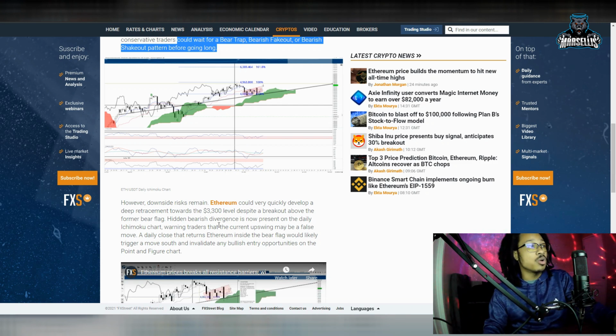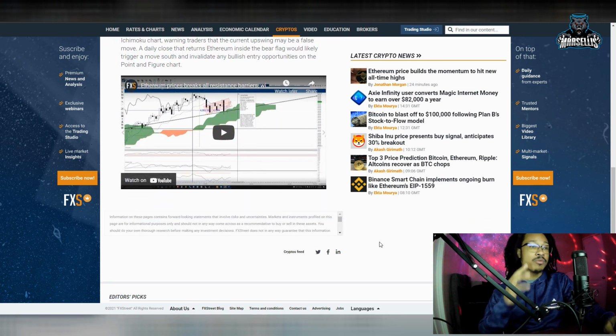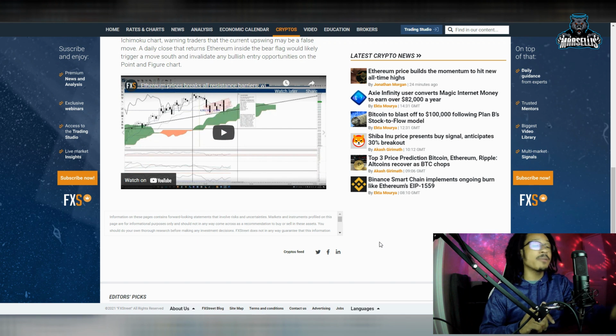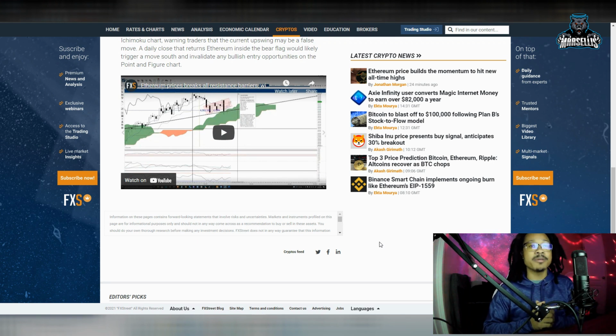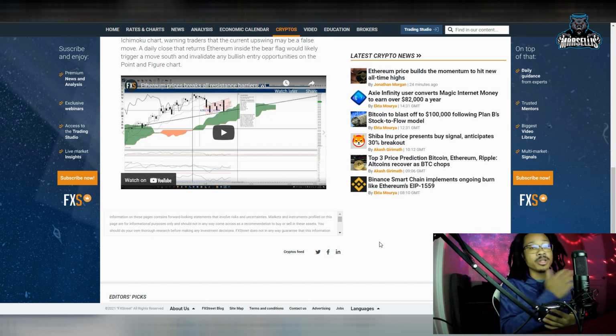So over here, hidden bearish divergence is now present on the daily Ichimoku chart, warning traders that the current upswing may be a false move. A daily close that returns Ethereum inside the bear flag would likely trigger a move south and invalidate any bullish entry opportunities on the point and figure chart. So you still have to watch out for what could happen with the bearish targets, because you got to remember the whole crypto market is really going to be following what's going on inside of trends inside the news, from crypto news all the way to political news.